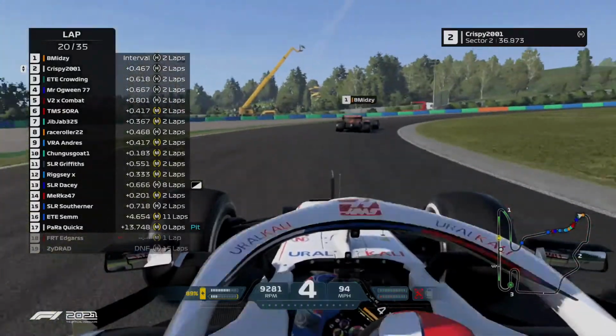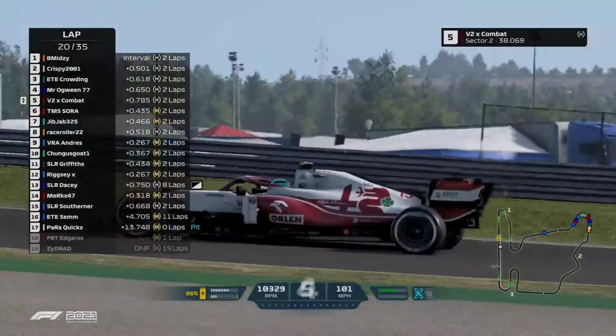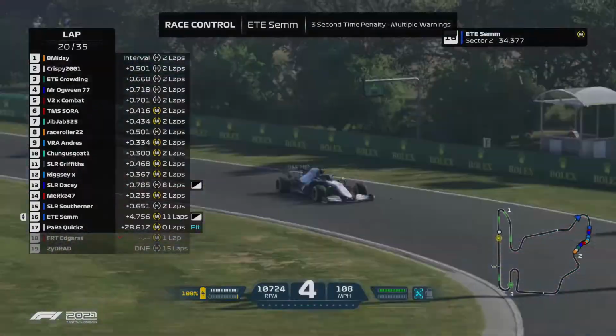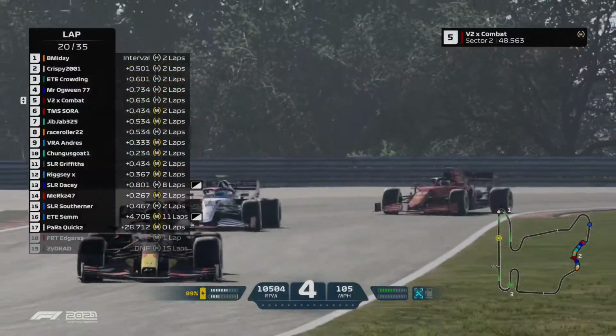He's already got half a second of the 1 second gap he needs in order to get out of DRS range. No one outside of a second of each other, save for the 2 Williams cars, Southerner and Sem, who's just got a penalty for multiple warnings. Daisy has a penalty for ignoring yellow flags, which could be taken away towards the end of the race.